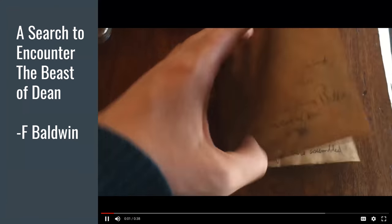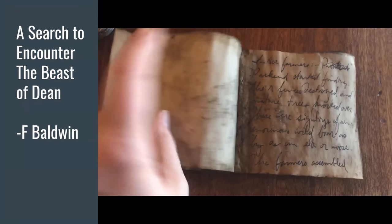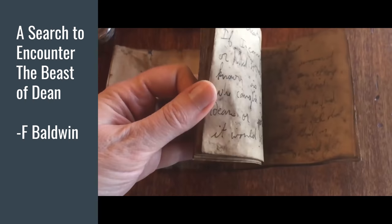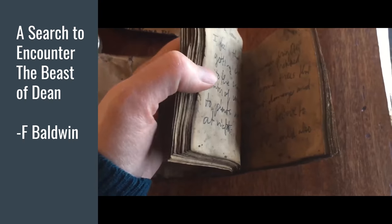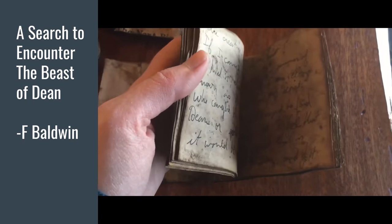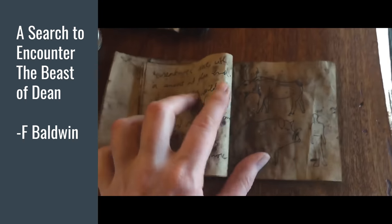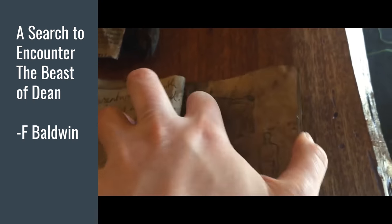A big component of this was the journal. It says on the front, a search to encounter the Beast of Dean. And on the front inside page, it says, if found, please return to Frederick Baldwin or my eldest brother, Albert Baldwin, who's our actual great grandpa. That was my way to make the lawyer contact our branch of the family. I got my husband to handwrite this using an actual pen that you dip in ink, because I thought his handwriting would be less recognizable.